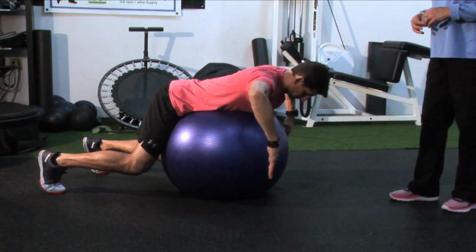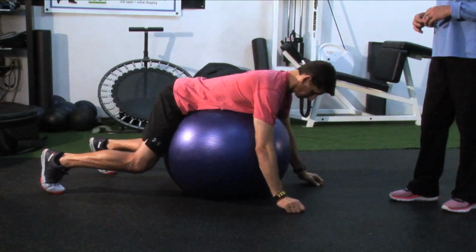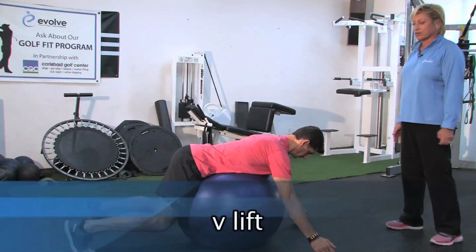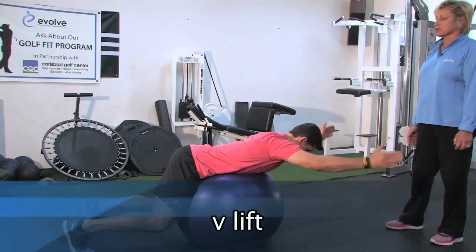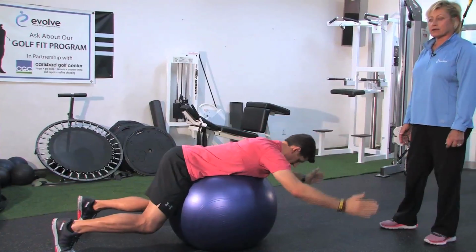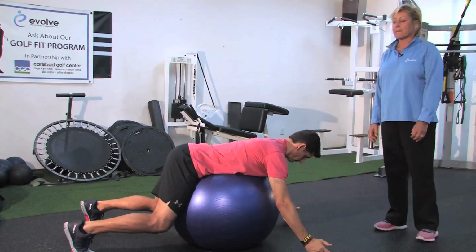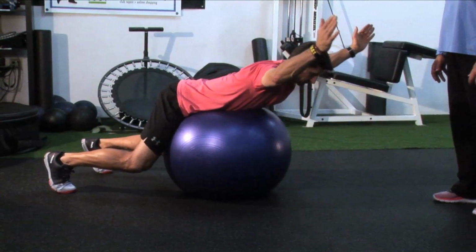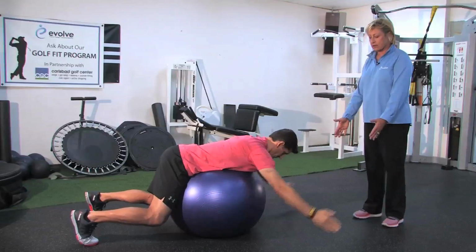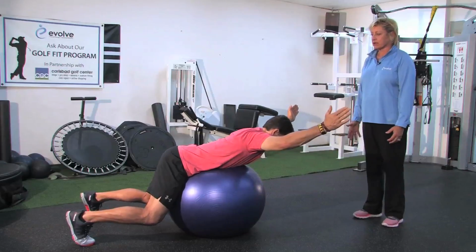Another great exercise to do on the ball is a V-lift, where Victor's going to start with his thumbs pointed toward the ceiling. He's going to lift his arms up toward the ceiling and his chest as he comes up and back down. This requires a lot of shoulder, back extension work, and core stability. So you're going to have your elbows straight now, thumbs to the ceiling, elbows straight, and lift.